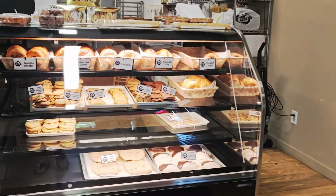Maple bacon donut with a whole slice of bacon on top. I finally saw a picture of it. Only problem is I read that you got to get there early to get the good selection at the bakery. Well, it's 8:35. I don't know if that's early to these people or not. So if I don't get my maple bacon donut here, it might not be a good day.